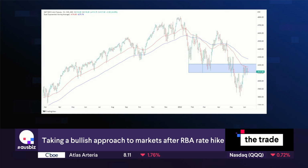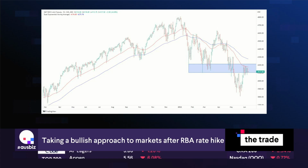And I like this one so nicely proportioned, with the first and the second legs being pretty similar in size. And that's where the bounce has begun from, the base of that second decline. And that low also coincides with the 38.2% Fibonacci retracement of the whole rally that we had from the March 2020 low. I didn't put it on this chart, didn't want to clutter it up, but that low point is smack on the 38.2% retracement.